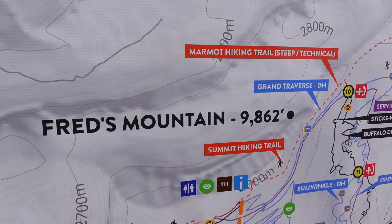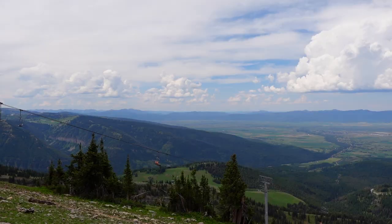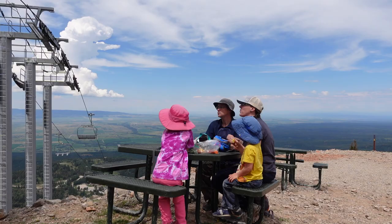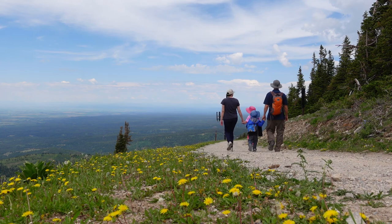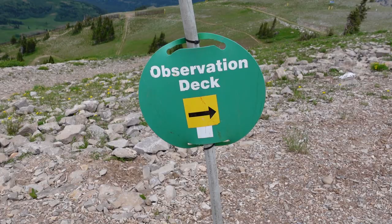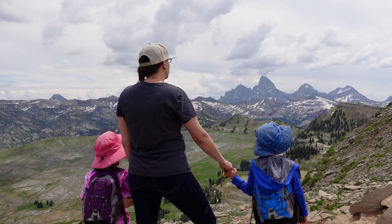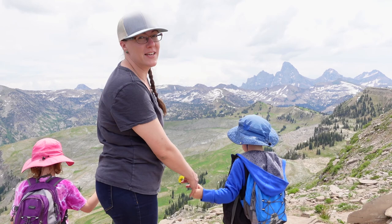So we're at the top of the Dreamcatcher lift now, the top of Fred's Mountain, and we just read that it's 9,862 feet right here. We've got the best viewpoint ever. Check out this view. Definitely spectacular. You come around the corner here and you're at the summit with this amazing observation point and this view.